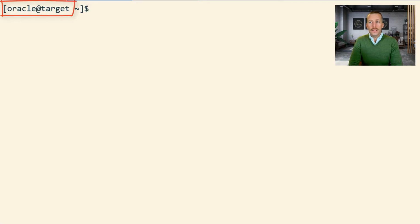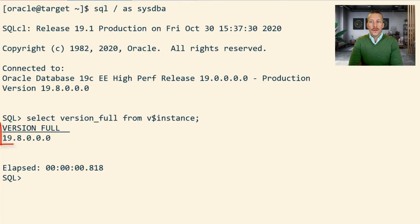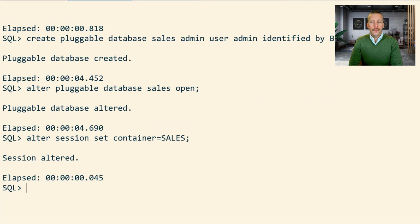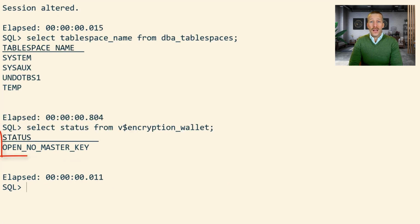Now on the target system, I connect to the container database, and it's running 19.8. I create a new pluggable database that I call sales. And I verify that my target PDB does not have a tablespace called users.